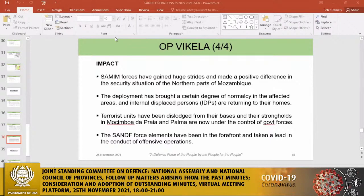Additionally, terrorist units have been dislodged from their bases, and their strongholds in Mocimboa da Praia and Palma are now under the control of government forces. Mocimboa da Praia and Palma are in Cabo Delgado, and you'll recall that at a certain stage, Palma was seized and was under the control of the terrorists. Now they have been dislodged and chased away from their strongholds. Those two areas are now under government control, the government of Mozambique. I'm saying here, members of the committee, as part of SAMIM, the SANDF force elements have been in the forefront and have taken a lead in the conduct of these successful offensive operations.